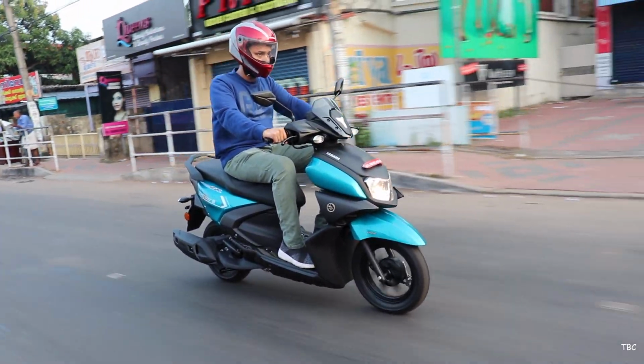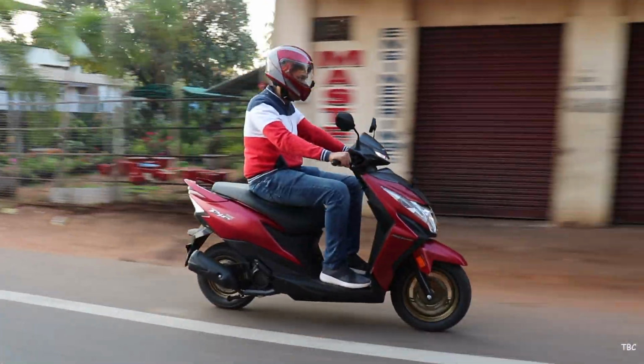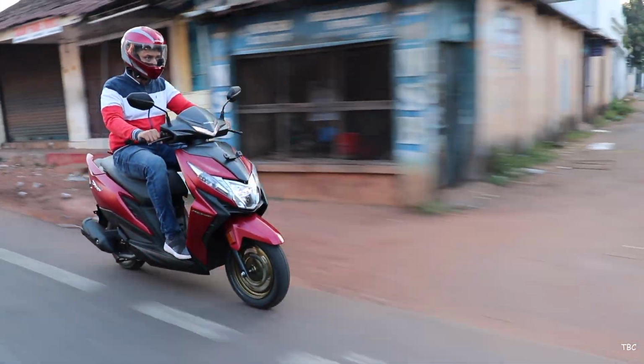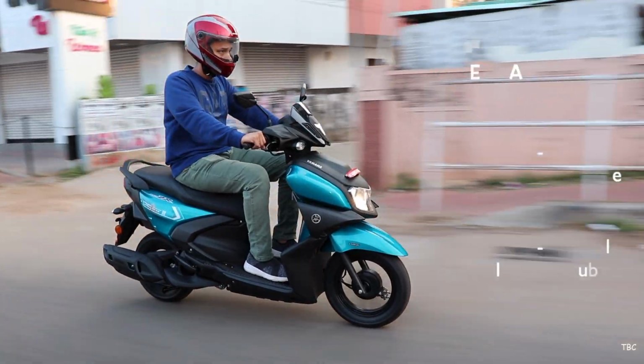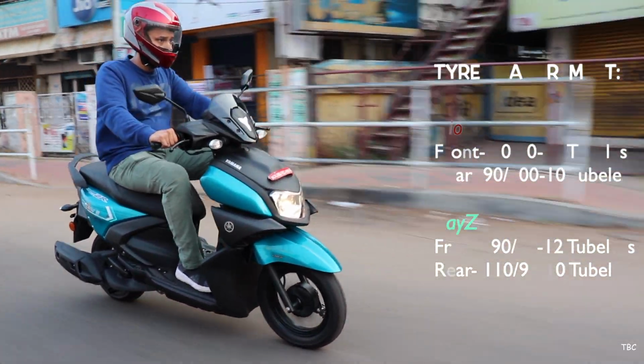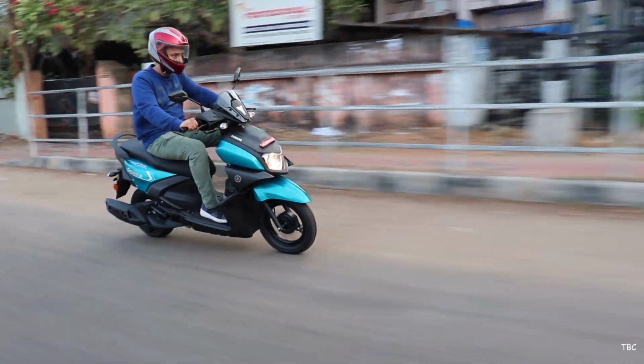Then for the body dimensions, other than being wider, the Dio is the slightly smaller one in every other aspect. But for the curb weight, the Dio is the heavier one, weighing 105 kilograms compared to just 99 kilograms for the RayZR. And now for the tire dimensions, the RayZR has the upper hand, especially with the rear tire. Please do note, both the scooters get a 12-inch front wheel and a 10-inch rear one.